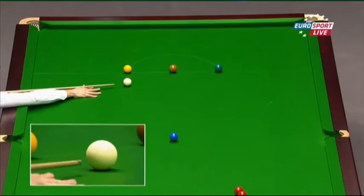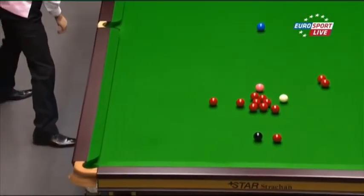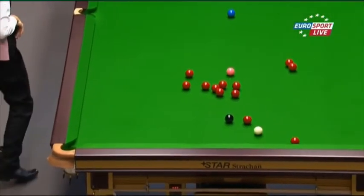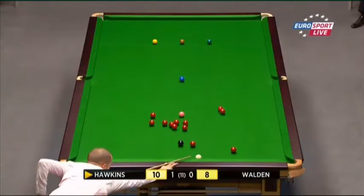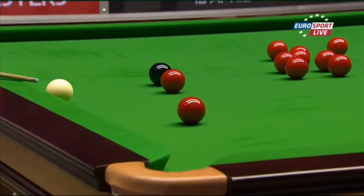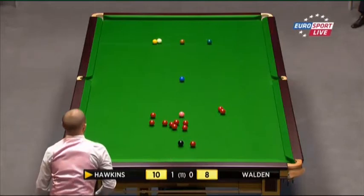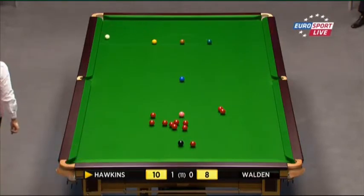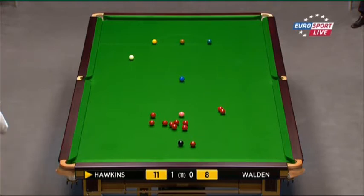10. And there you see it's just below centre striking. Years ago when these cloths were a little bit heavier, it was lower striking than that, but these are so fine and so fast that you don't have to really hit the bottom half of the ball. Not deep down anyway, unless it's a really deep screw shot. 11. Still a couple of loose reds he can play on here, but then the rest might need some attention.